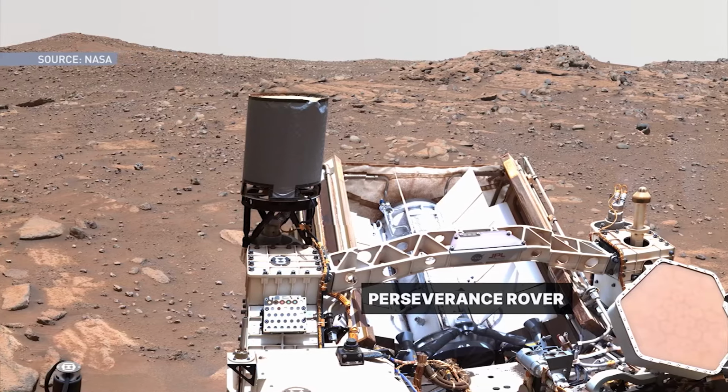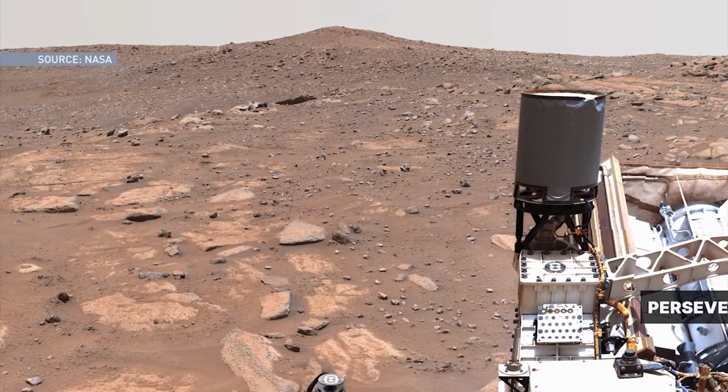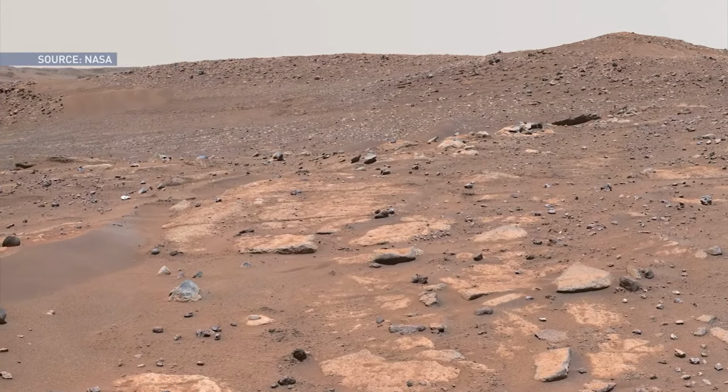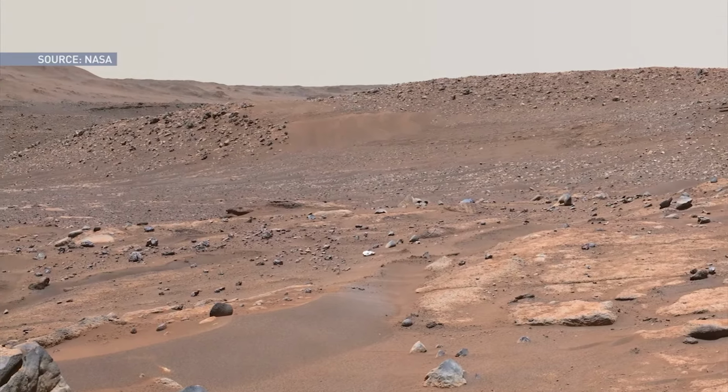Spirit and Opportunity found tiny little hematite nodules, like little spheres that they call blueberries because they look blue. Right. And those are created by water. You have to have minerals in contact with water to create hematite.